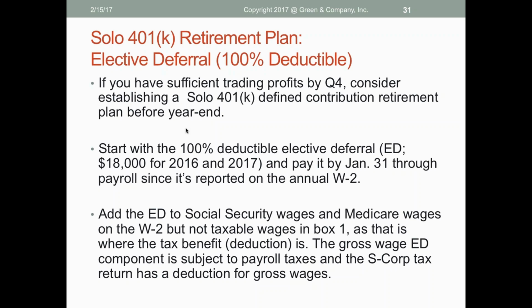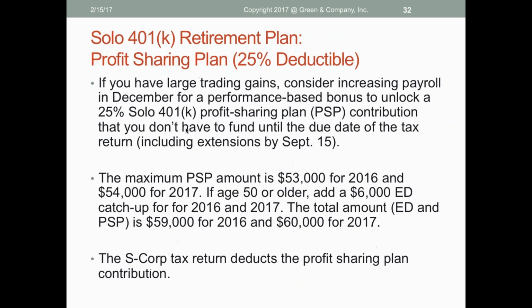Uncle Sam is going to pay you several $1,000s to put money in your retirement plan where you're going to save a bunch of income taxes, pay back a little payroll tax, which goes to your credit in retirement, Social Security and Medicare benefits. So you're replacing bad income taxes with good payroll taxes, but net, you're putting thousands of dollars in your pocket. So you're going to go for the gusto, the home run with the profit sharing plan if you have a great year and make a lot of money.